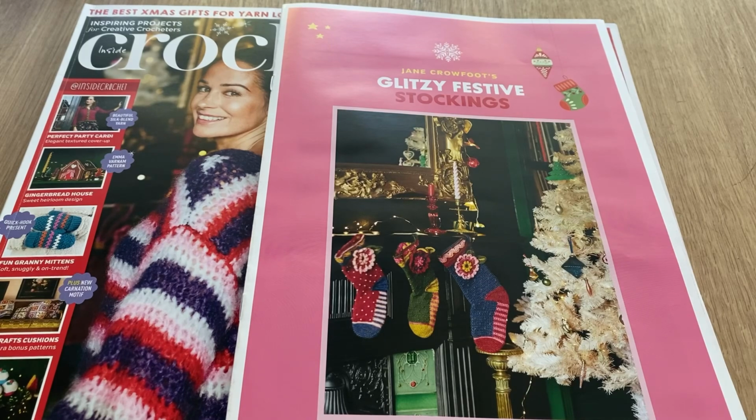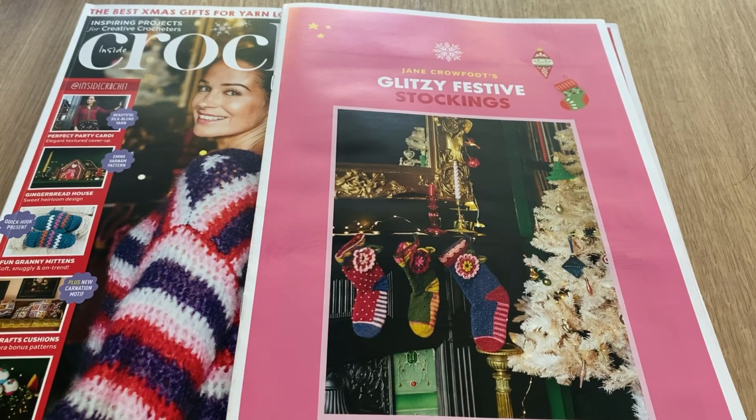I've just got such a massive pile of magazines. Sometimes I pop a few bits and pieces in people's orders, but I don't always know when people order from me if they're crocheters or knitters. If they've come from Crochet Rocks, I know.